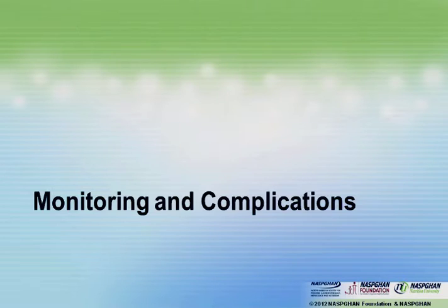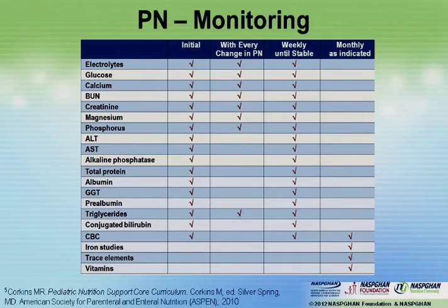So monitoring complications. You need to really watch what you're putting into the parenteral nutrition to be sure that you're not doing anything wrong on our side.